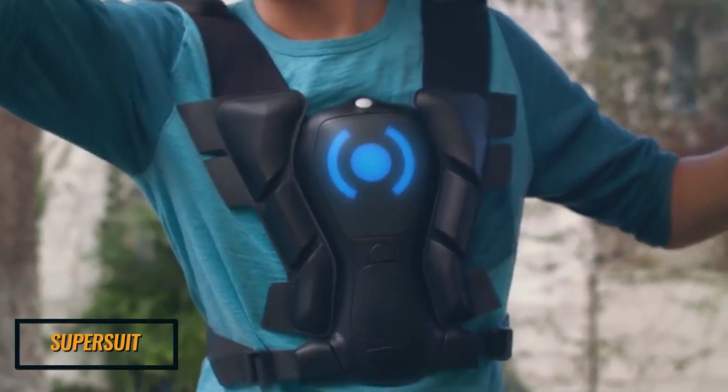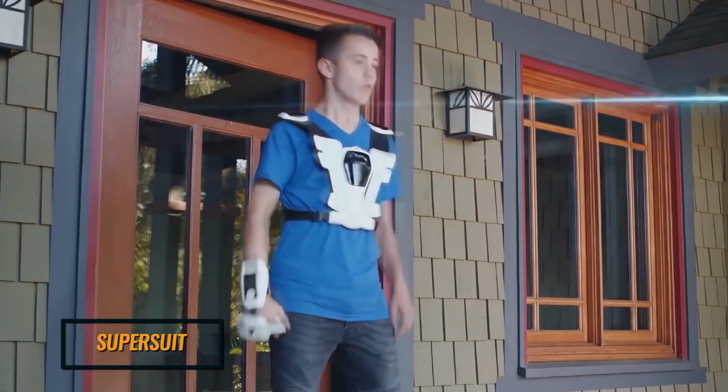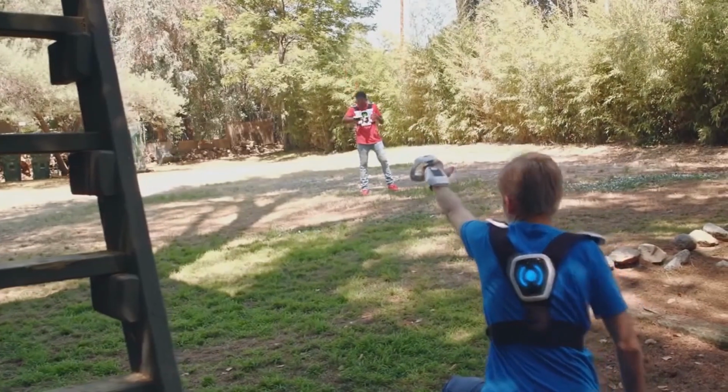Number 5. Super Suit. The fifth invention on the list is the Super Suit, a revolutionary gaming design that takes gaming to another level.